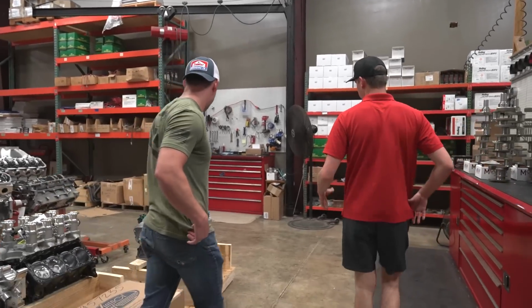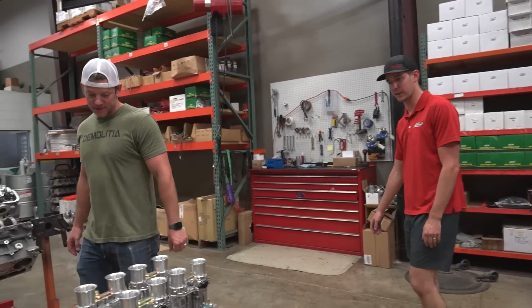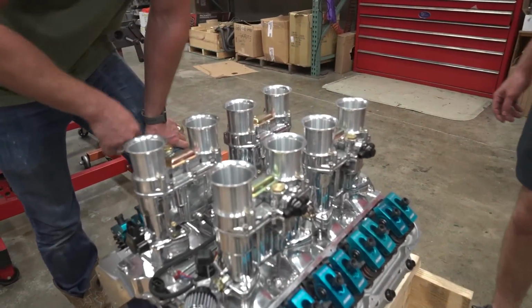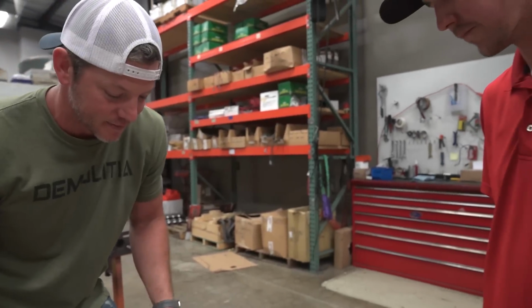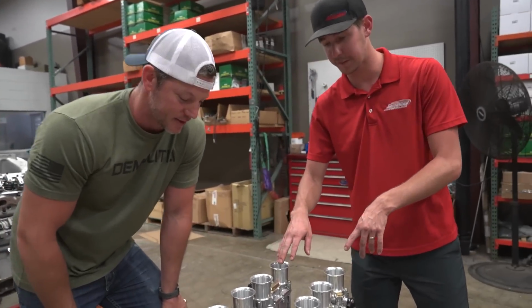And then these are always so pretty to look at. Fully polished 8-stack 427 Ford engine. I was asking about these. Are these 4 different throttle bodies, or is it counted as 8? Yeah, there are truly 8 throttle bodies. If you look down the middle, actually.